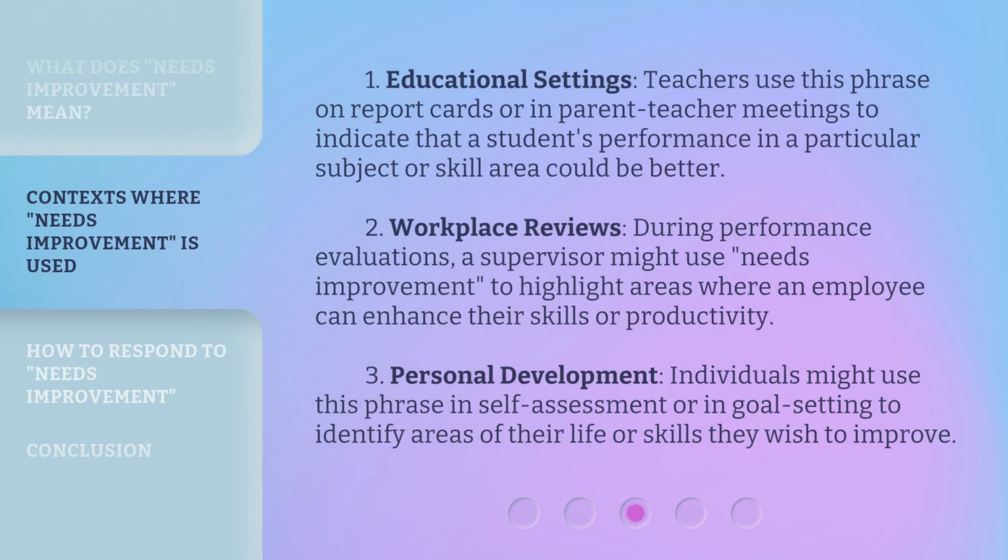1. Educational settings. Teachers use this phrase on report cards or in parent-teacher meetings to indicate that a student's performance in a particular subject or skill area could be better. 2. Workplace reviews. During performance evaluations, a supervisor might use needs improvement to highlight areas where an employee can enhance their skills or productivity. 3. Personal development. Individuals might use this phrase in self-assessment or in goal setting to identify areas of their life or skills they wish to improve.